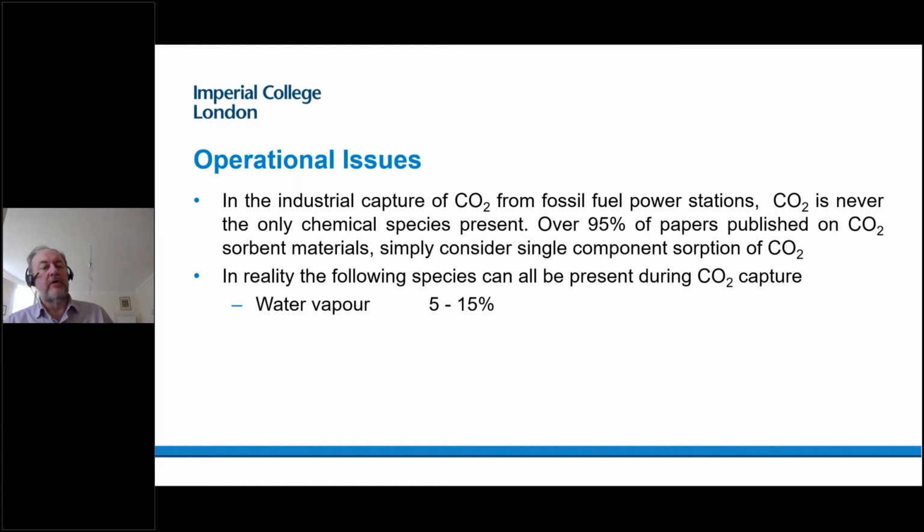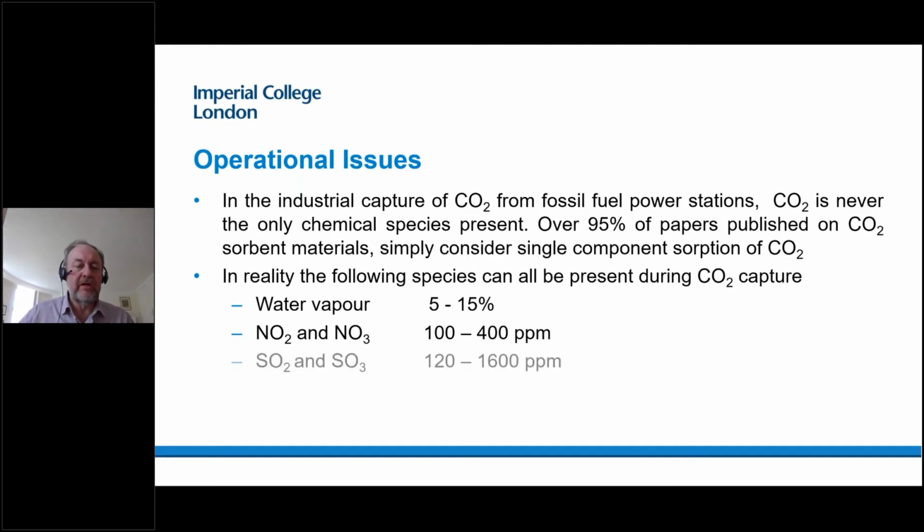Certainly, you're going to get water vapor present. And typically, in the gas phase, you're going to see somewhere between 5 and 50% of water vapor present. You're going to see various nitrous oxide type products between 100 to 400 ppm, as well as related sulfur dioxide and trioxide products at a higher level, 120 to about 1600 parts per million. So all these species that are present are effectively going to be competing with your CO2.